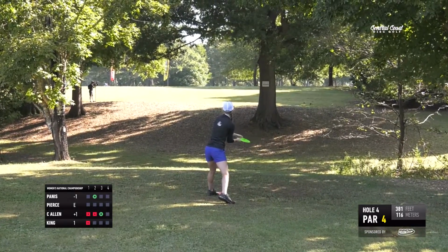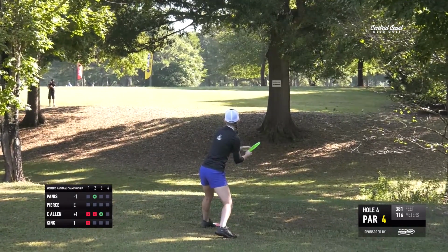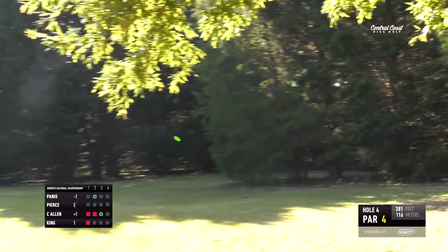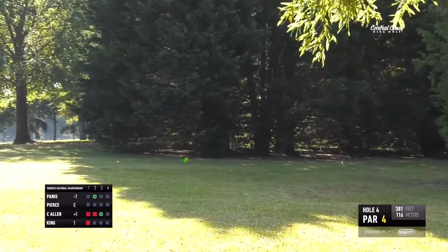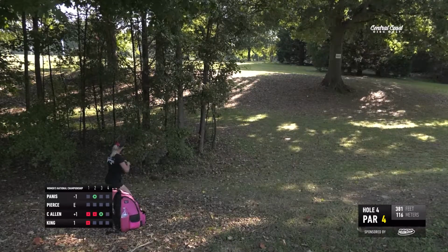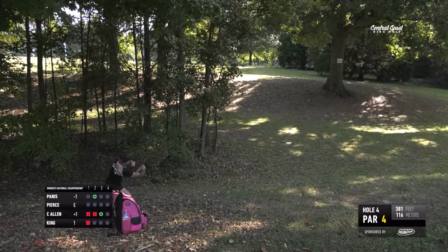Yeah, Paige Pierce also short of attack range. Will do the best she can, but a par is most likely. Yeah, and Paige is one of the most aggressive players on tour. MPO, FPO, it doesn't matter. She just runs it. USDGC, Women's National Championship, you tend to see some safer play, though, especially early in the round. Or early in the tournament, I should say.